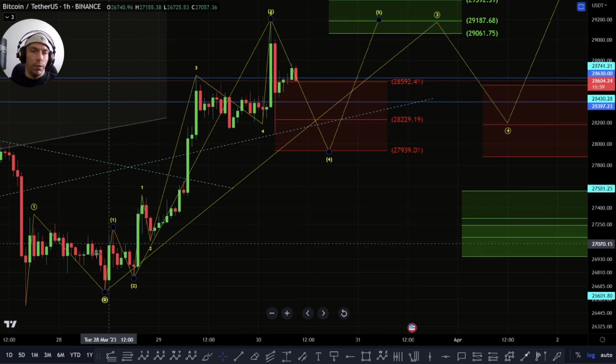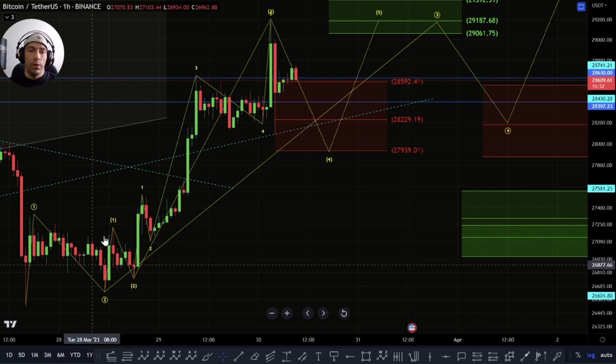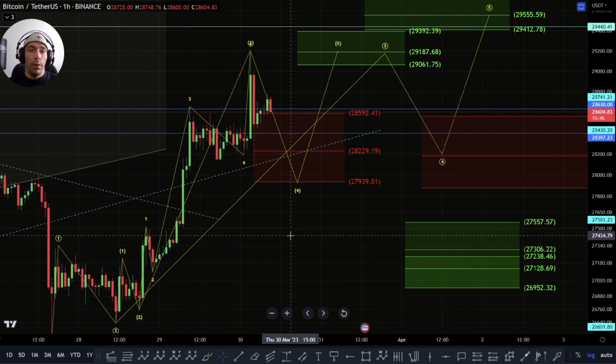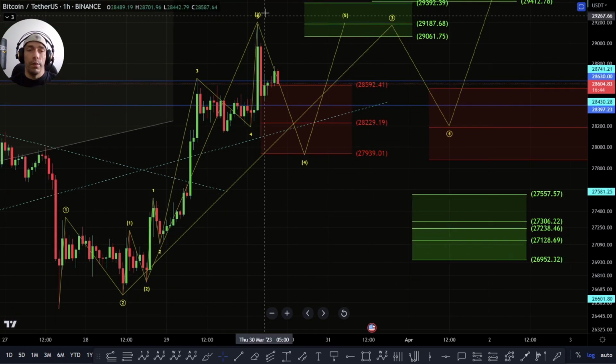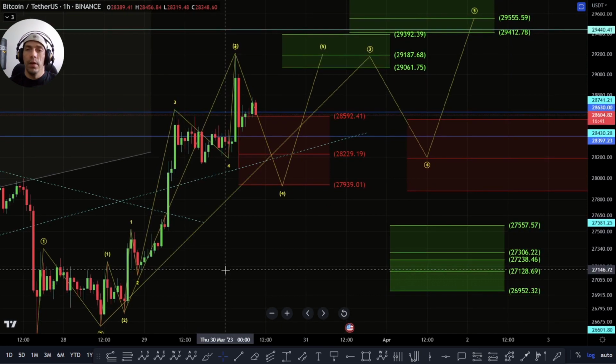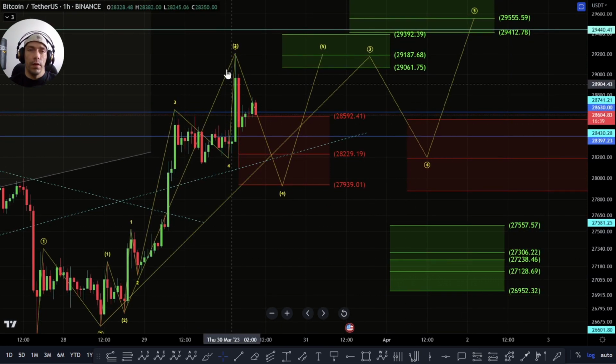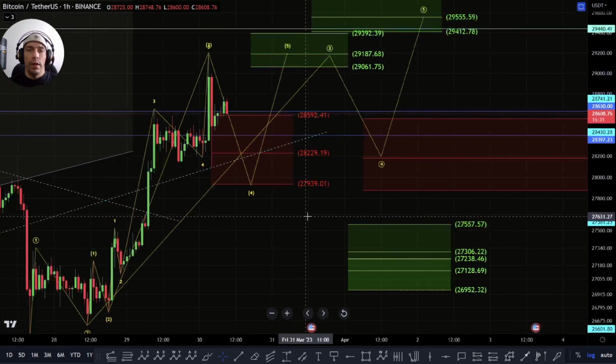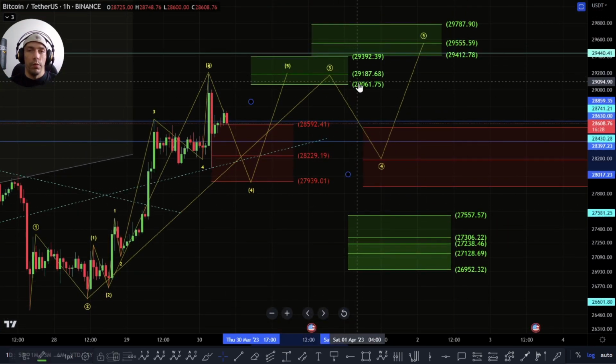Like I said, we need to be a little bit cautious with how we count this beginning here. It is possible that this is not another 1-2 here, and this is rather part of the correction. So we're going to have to just see how this works. However, if this is a five-wave move up here, I would still be expecting at least one more push to the upside. So this is going to be that key level to hold, this 27,939. And then basically from there, I'd be looking for a move to the upside.